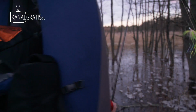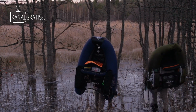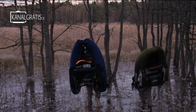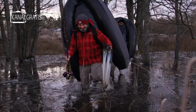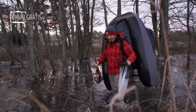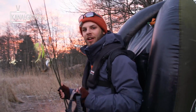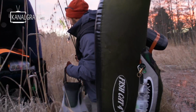Let's break some ice. Yeah, I think we go all the way out to the weed line and then we try to launch them out there. I think we have to walk quite carefully here. Yeah, if we don't sink before that. Otherwise we'll have to call missing people. This is so cool, walking with a float tube on the back. This is the fly fishing boat launch. No fancy stuff here.